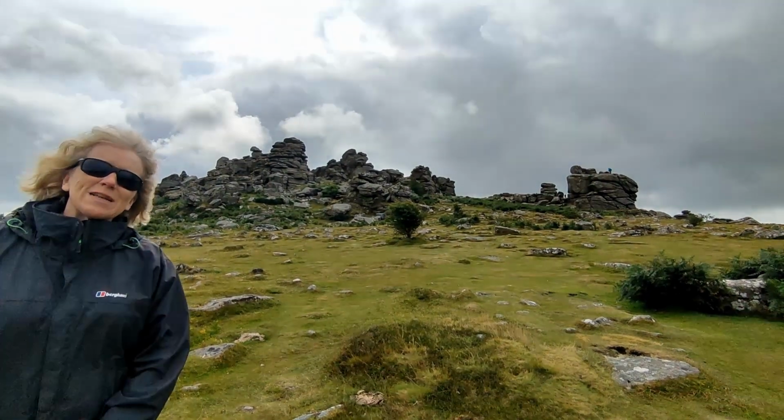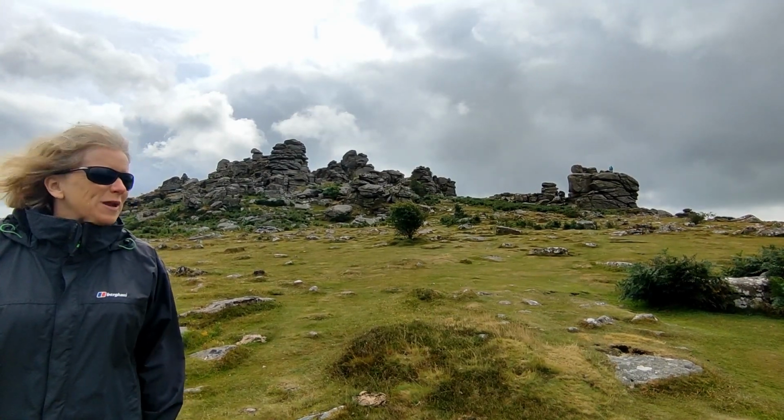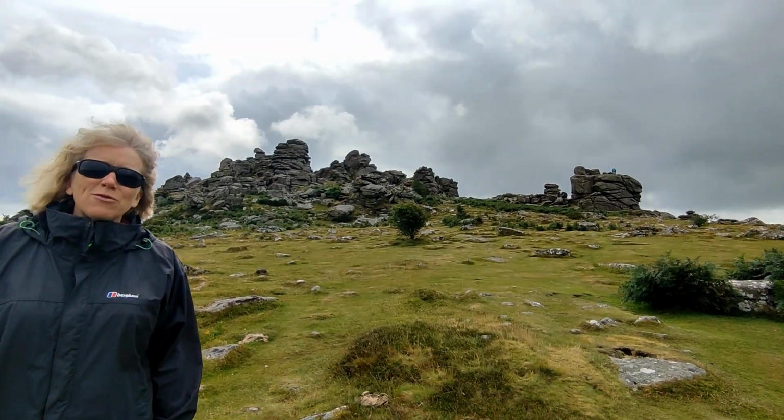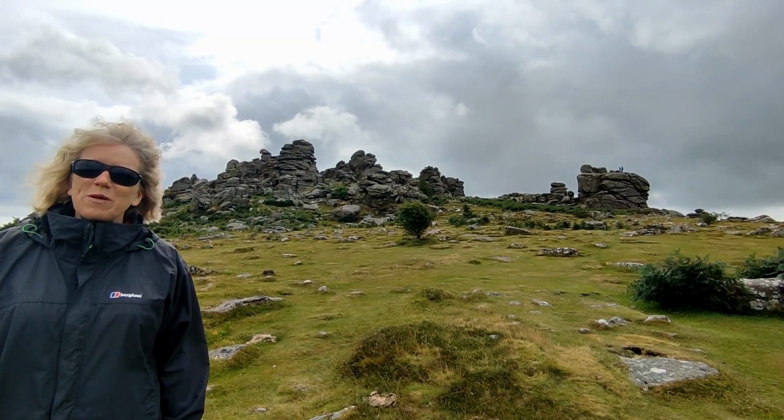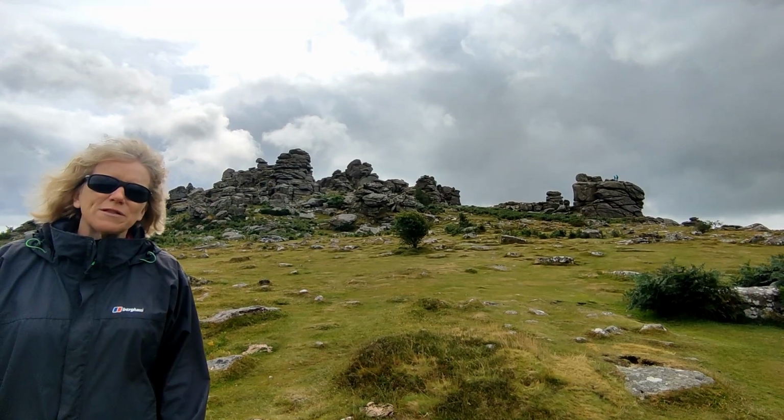I went to college in Exmouth in Devon, and we used to come up to Dartmoor quite a lot, and this was one of the places that we used to come to. Hound Tor is beautiful. Last time we came here there were lots of people climbing and lots of schools, and there are actually people climbing over there on the rocks today as well.